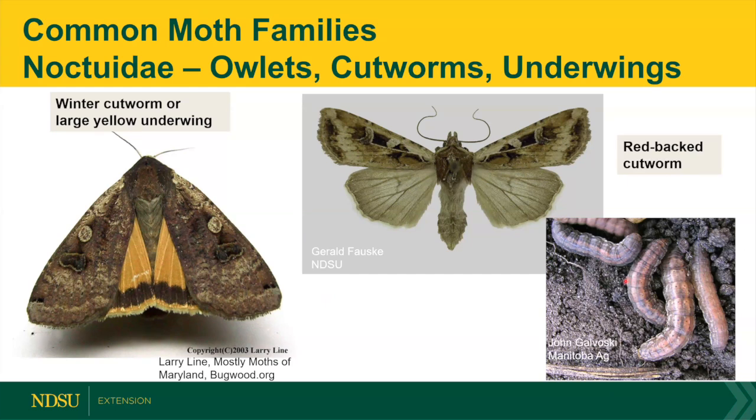They'll feed on roots. They will feed on the stem during the seedling stage and cut it off at the base so the plant will fall over. You'll see the dead plant on the soil. And then also there's a whole other group of cutworms that are called climbing cutworms, and they will climb up onto your plant and cause foliar defoliation of your plant and chew on fruits and flowers as well.